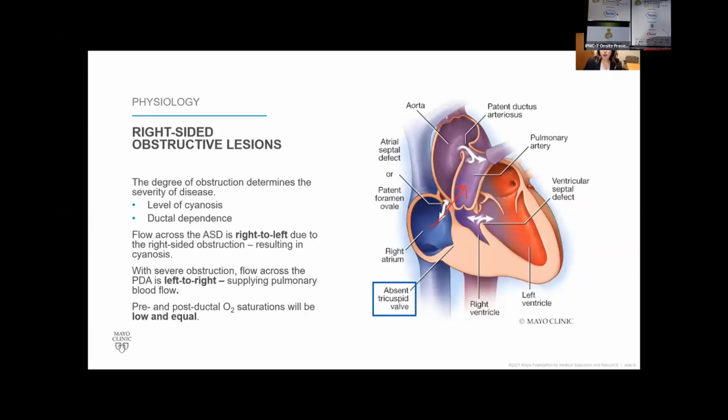Now, because there's severe obstruction, pulmonary blood flow is going to be dependent on flow across the PDA. So flow across the PDA will be from left to right so that the systemic blood flow is actually supplying the pulmonary blood flow through that PDA. Now, because of the intracardiac mixing, the O2 saturations in these babies will be low and they will be equal both pre and postductally.